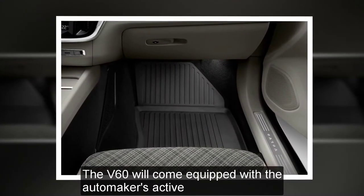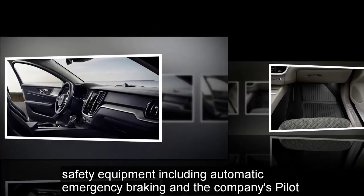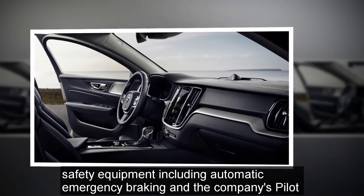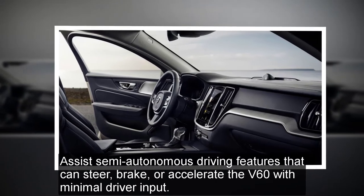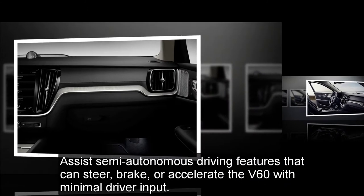The V60 will come equipped with the automaker's active safety equipment, including automatic emergency braking and the company's Pilot Assist semi-autonomous driving features that can steer, brake, or accelerate the V60 with minimal driver input.